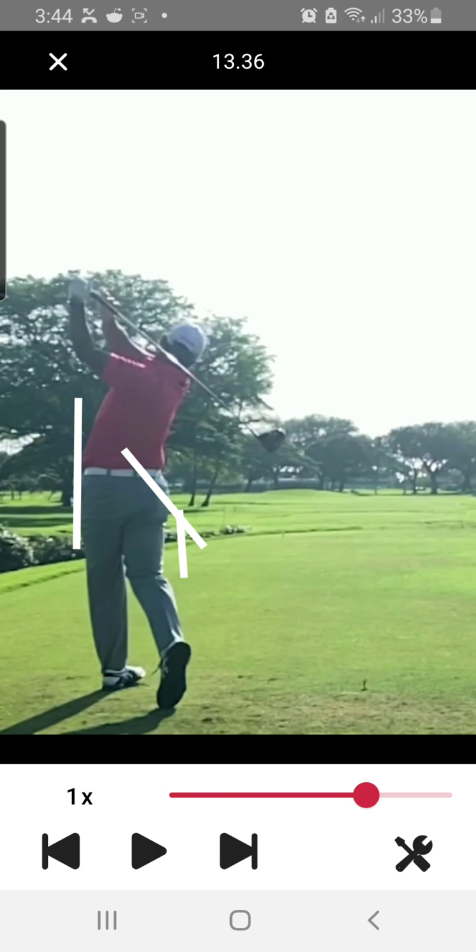Okay. All right, guys. So thank you very much for tuning in. This was the swing of Hideki Matsuyama, and you can see a very, very good golf swing with some really key things that we've seen with a lot of tour pros at the moment. The tour pros at the elite level, and we're talking about the takeaway and the top position and really that first transition down.